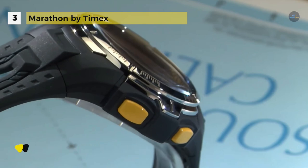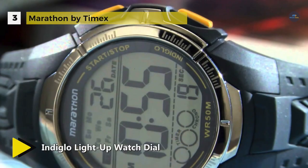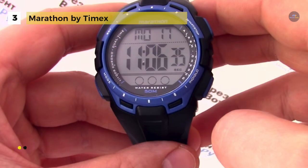Another advantage is that it provides an indiglow nightlight, which ensures it's useful even when you're in the dark. Besides, it has water resistance up to 165 inches, so you can wear it in virtually all weather.